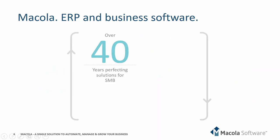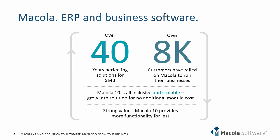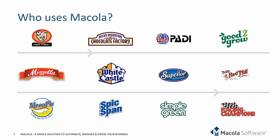So let's move on here. And Steve, feel free to hop in anytime you want to. Macola has been around for a while, in fact, 40 years. And in that time, we've served and helped over 8,000 customers run their businesses. One of the things we value here is that Macola 10, our flagship product, is all-inclusive and scalable, meaning you can grow into it for no additional module cost. It offers strong value, giving you more functionality for less cost, really. And it's easy to use.